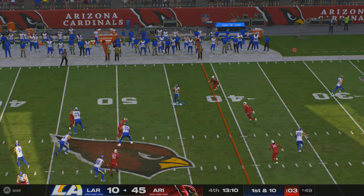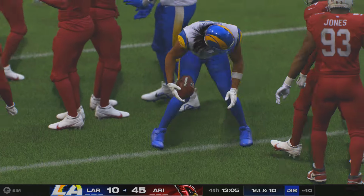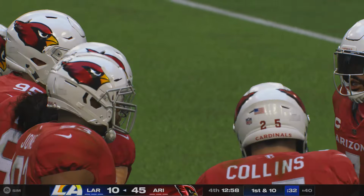Off of play action, here's Stafford. Going to be taken in here by Nacua. And he's able to get this one down to the 40-yard line. Another good gain. That's now 35 yards combined on those last two plays.